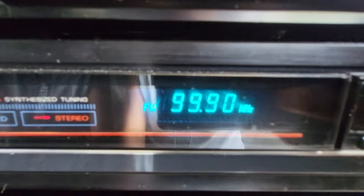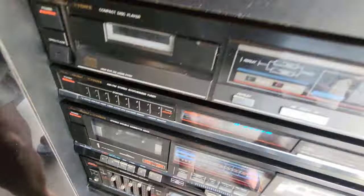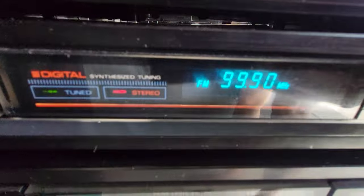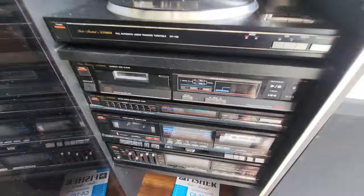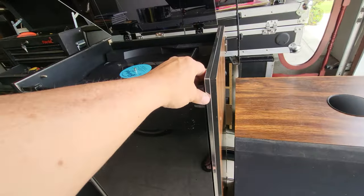You know, these things are pretty sophisticated. This is very sophisticated for 1985 because I know we had digital receivers like that, even probably in the early 80s, but this is really cool. And then the speakers, so you already saw it.